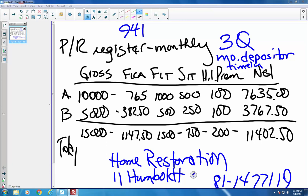That's where I went wrong. But you have to think about, do I need to convert? And if so, how? Okay. So if this said quarterly, there's no conversion because I've given you the quarter numbers. So if it's anything other than quarterly, you have to go through the process. How many times did I run the payroll in the quarter? So that quarter gross wages was $45,000. Yep.